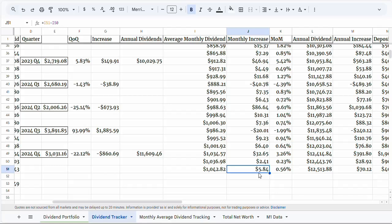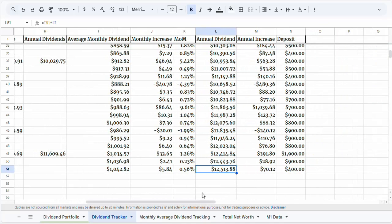And it's increased the monthly cash flow by $5.84. And it's a month-over-month gain of 0.56%. You can see the annual dividends is up to $12,513.88 now. Annual increase of $70.12. And this is just for the month of February, adding the $100 deposit up to $500 there.